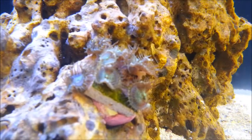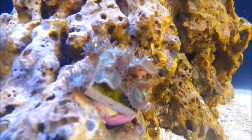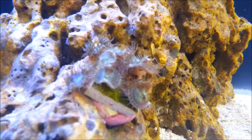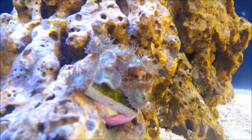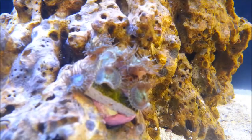I had a frag of electric green apple palythoas. I actually decided to break it up into 3. So this is the main chunk, but I've made another 2 frags that are scattered elsewhere around the tank. Really like them. Nice pallies.